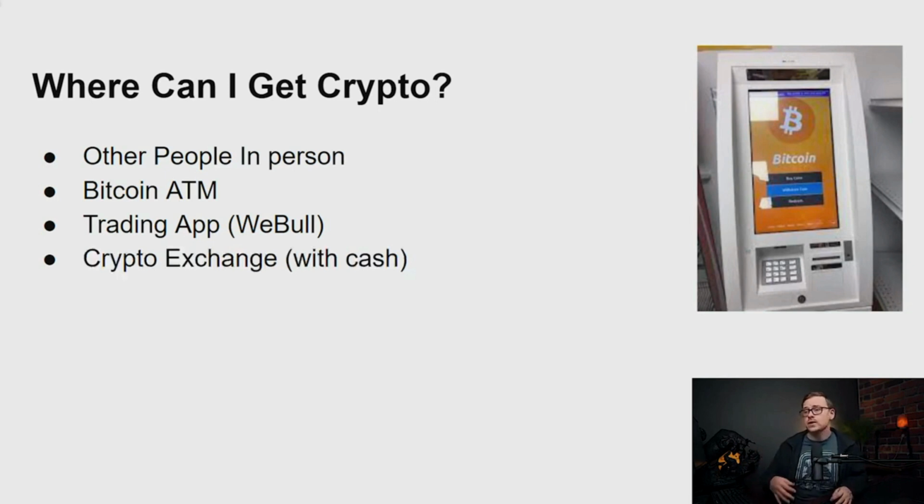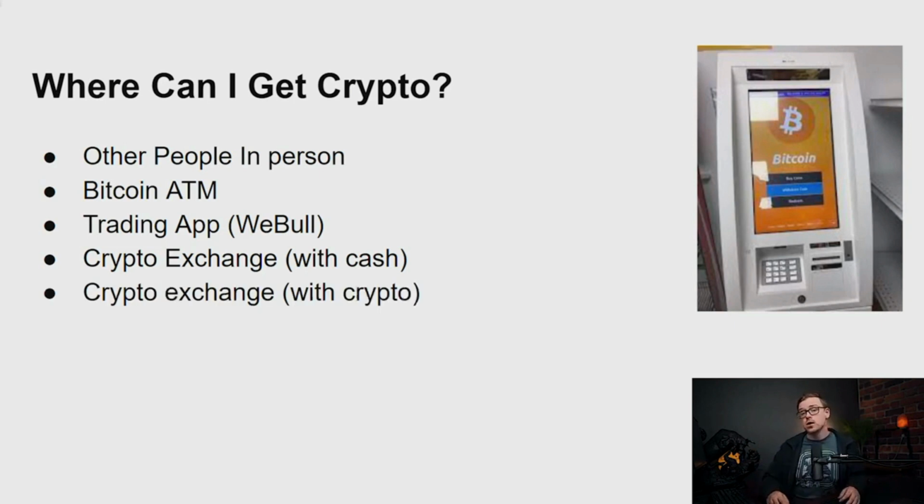Another way of getting crypto is to buy it on a crypto exchange platform with money. So we are going to be doing this later on in the video, and we're going to be using Coinbase, and we're also going to be doing it with Webull as well. So I'm going to show you basically two different ways of getting a hold of cryptocurrency, and these are both going to be online ways that are relatively easy. And then you can also buy cryptocurrency on a crypto exchange with other cryptocurrency. So you could get Bitcoin in real life from another person or from a Bitcoin ATM, and then you could sell that Bitcoin on a cryptocurrency exchange for Ethereum or whatever other type of crypto you want.